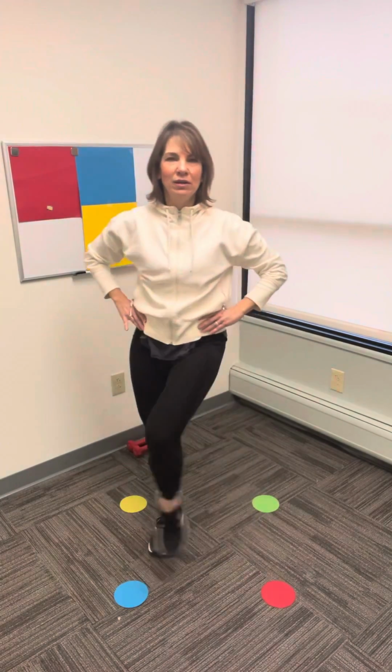Out. There you go. Excellent. Like you're drawing a half circle with your toe. Point your toe down. Flexing your muscles, keeping them tight and controlled in your movement. There you go. Okay, now step out.